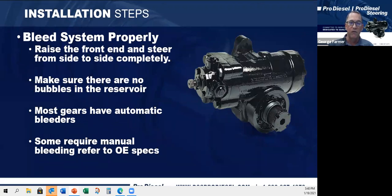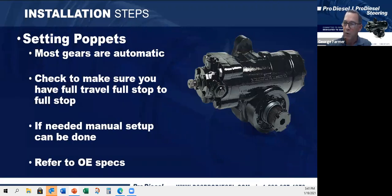Some gears, most of them now, have an automatic bleeder on the top of them, and you'll have to look at the OE specs. You can check them out and see. Some of them actually need to be done manually, and our tech guide that we have online will also help you through that if you need some detail. I didn't want to go into here's the step, here's how it is. Just make sure you bleed the system really well before you put it out on the street.